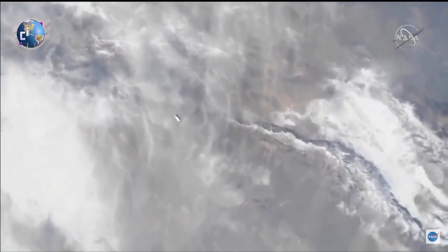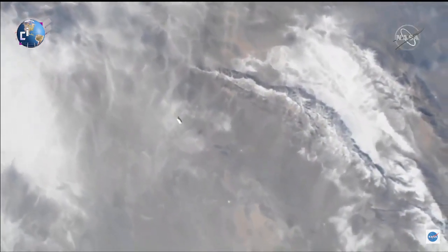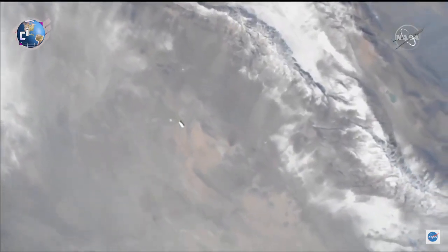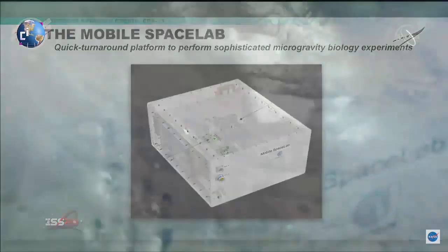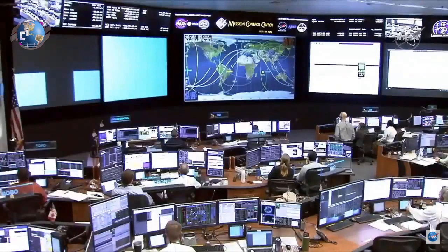This resupply mission is delivering about 7,500 pounds of science, research, crew supplies, and vehicle hardware to the International Space Station this morning. Of that 7,500 pounds of cargo is about 2,129 pounds of science investigations. One of those science investigations is the Mobile Space Lab investigation, which is a tissue and cell culturing facility that launches and returns on space station resupply vehicles to offer investigators a quick turnaround platform and to perform sophisticated biology experiments in microgravity. The Mobile Space Lab can perform a biology experiment autonomously for up to a month on the space station without the need for crew operations.